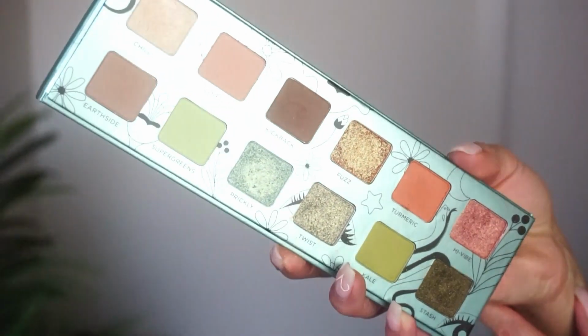The mattes are really easy to build up. The shimmers are pretty, you know, they don't have the most amount of oomph to them. Maybe using your fingers or something like a damp makeup brush might help to get some oomph out of them. But it's kind of like that nice everyday palette with a few pops of color. It's not gonna be super overwhelming. If you're a huge color fan or you like shadows that have more payoff right away, probably not gonna be the palette for you, but I don't think that it's a bad one. It's just not necessarily a favorite of mine by any means.